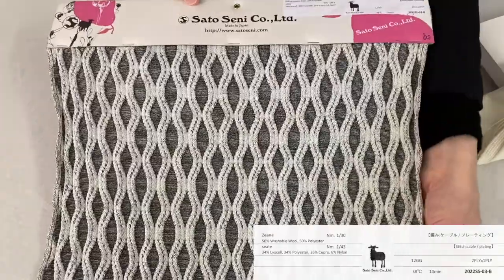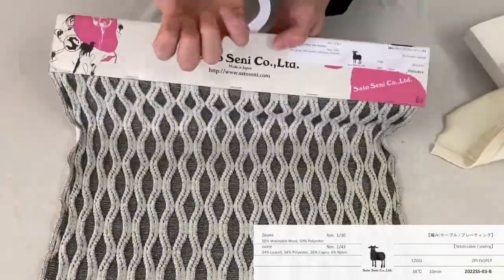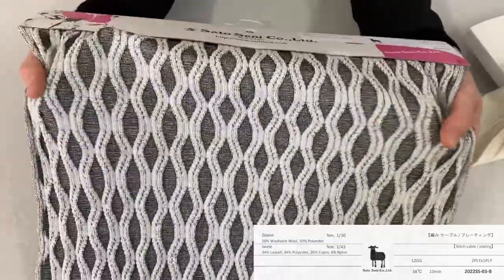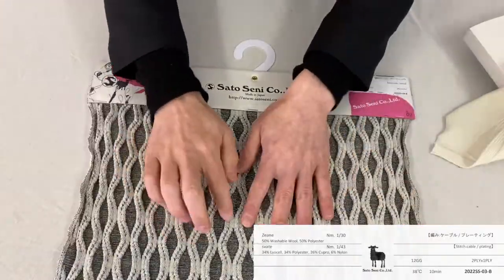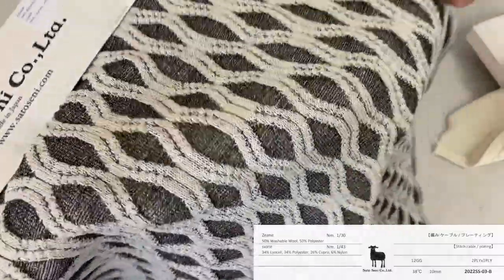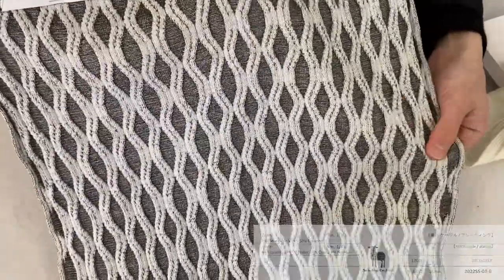But if you compare with basic cotton yarn or wool yarn, it doesn't stand up so much. Because this yarn has a great stretch, finally it shrinks a lot. Then finally each stitch stands up very well. So can you see how it is? If you like these characteristics, please try.